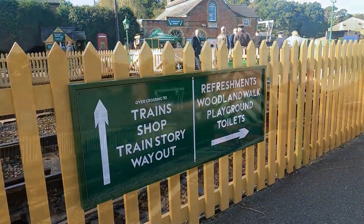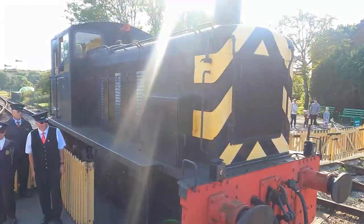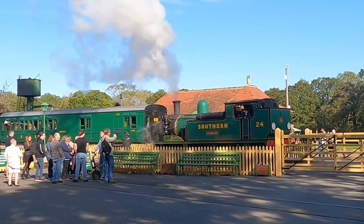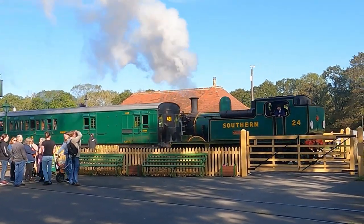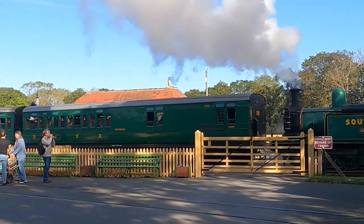It's been a while since my last visit, but I remember my first visit dating back to the late 1970s when the Heritage Line was much shorter and didn't connect out to Smallbrook Junction as it does now.